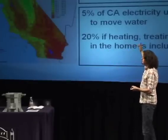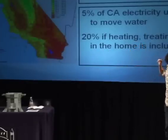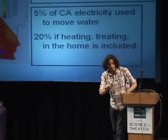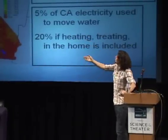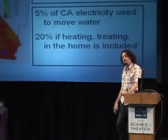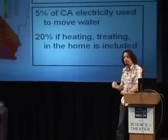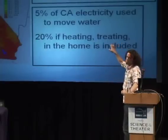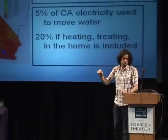In California, when California was developed, people made bad decisions about where to live. They said, well, it rains up there in the north, so let's not live there. Let's live in Southern California where it's sunny. And then we'll just pump the water around. And something like 5% of the energy in the state is used just to pump the water around. That's for all uses, by the way. So I'm including agricultural use in that.